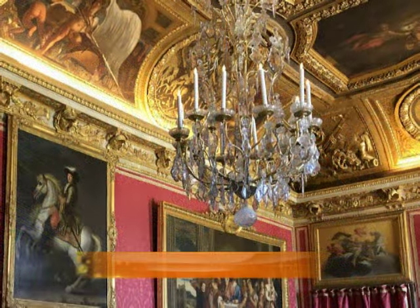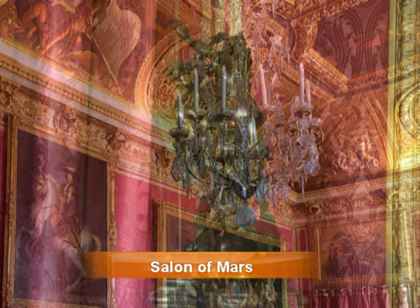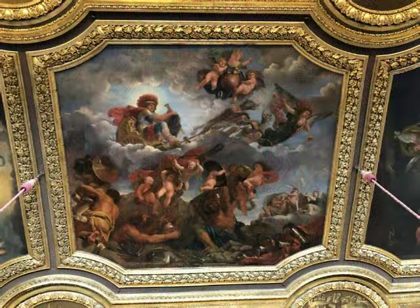The Mars room followed on from the two previous rooms and marked the start of the king's apartment. It was used as a guard room, making its dedication to the god of war highly appropriate.